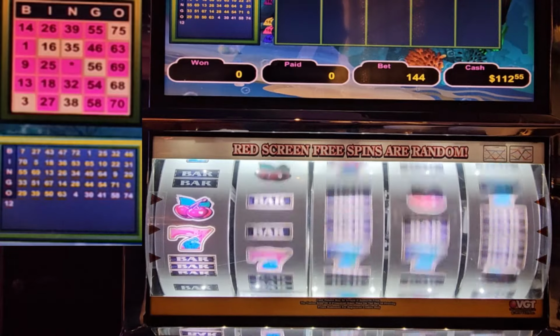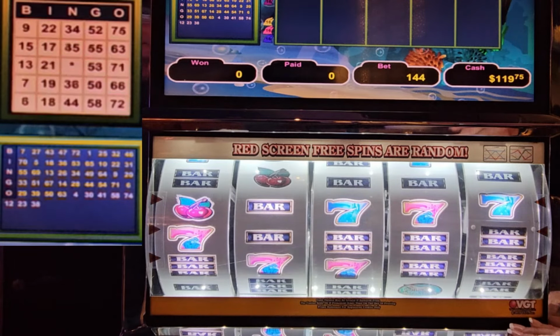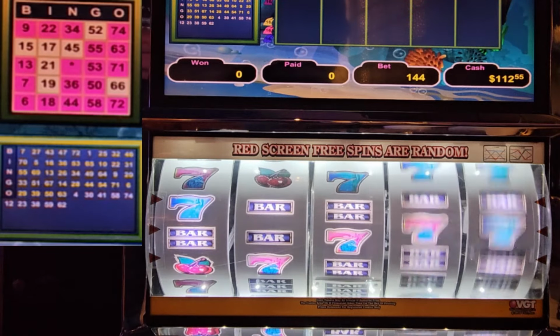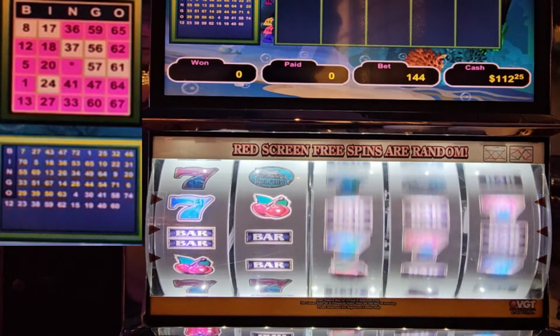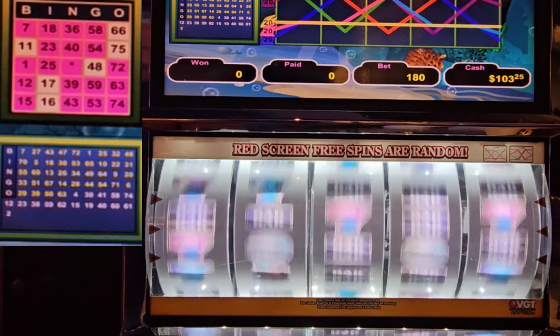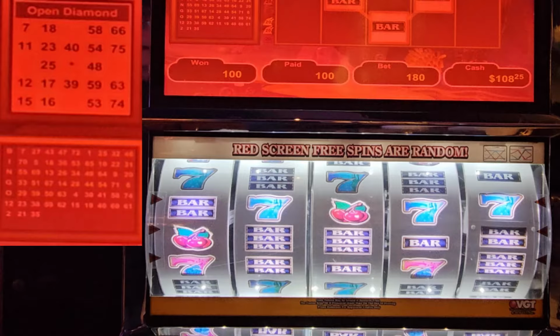You have, this will be your last spin. Here's your last spin, Jenny. Cherries. Oh, didn't do it, did it? Let's take a couple more. Okay, max bet. There you go, right there. Got a red screen, guys.